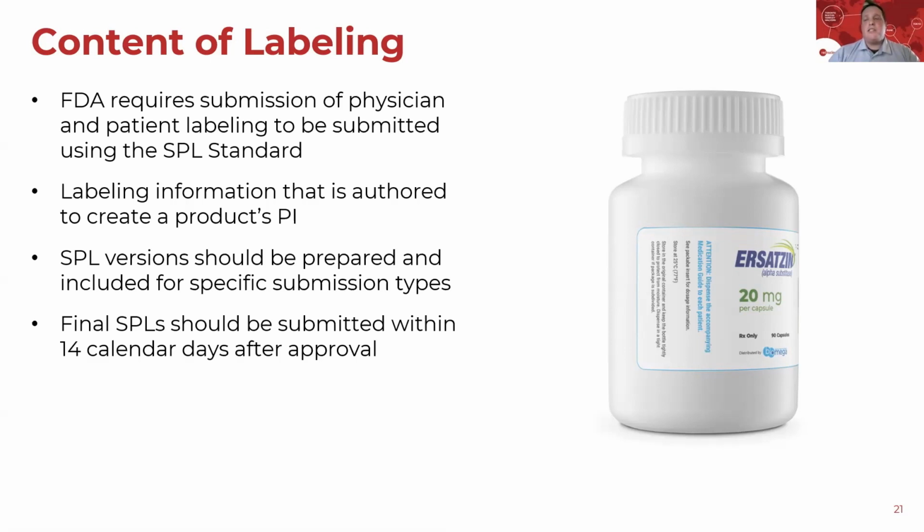However, when negotiations are going on during the labeling, since sometimes they're fast and furious, there is no requirement to provide that updated SPL unless it is requested by the agency. But usually, since it does take time to make that conversion, and we're trying to get the submission approved or the product approved, we don't have to submit the SPL at that time.